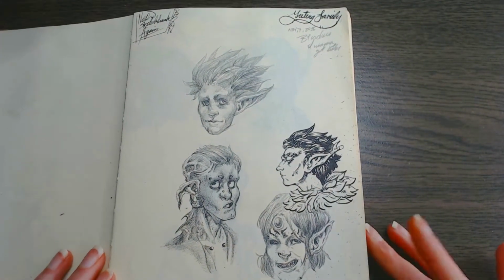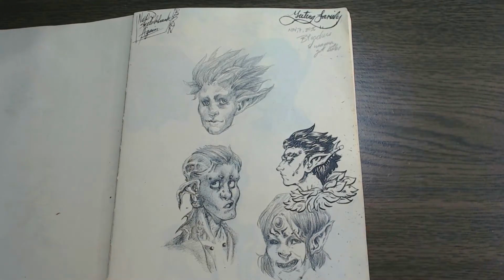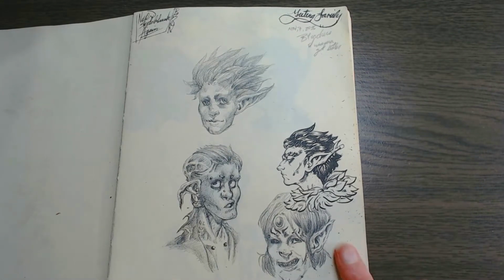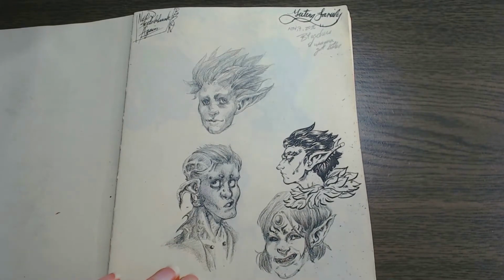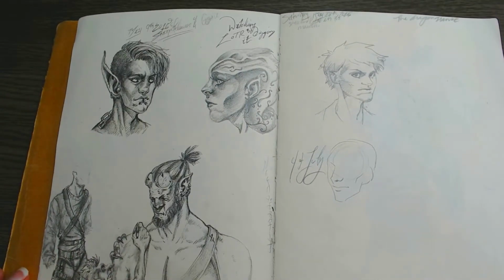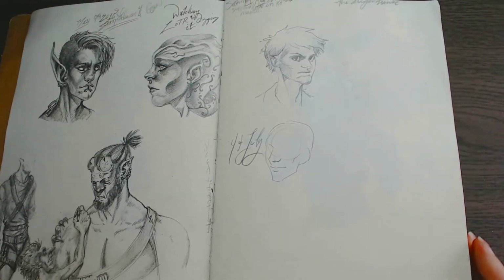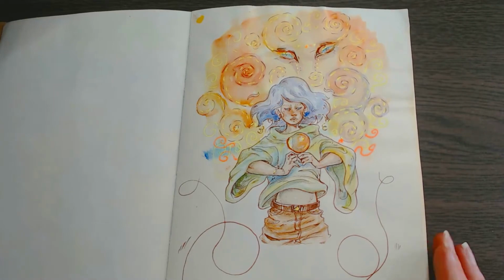So let's see, when did I get this? Okay, this is May 7th, 2016. Many a year ago. See that? This is stuck on here. This is just eraser stuff, I think. So old.